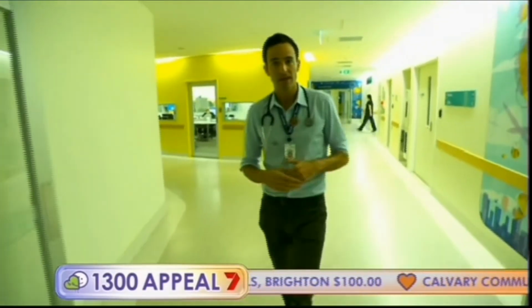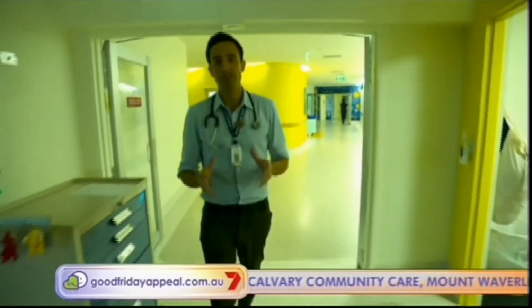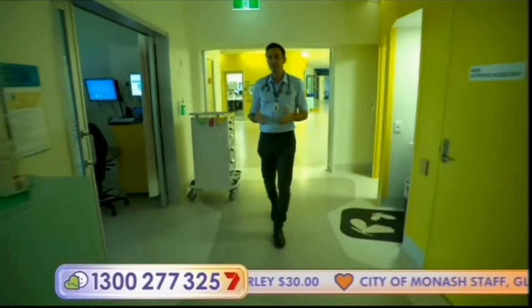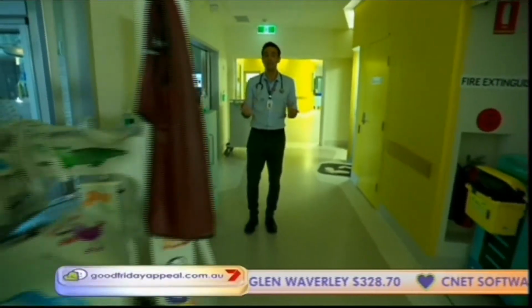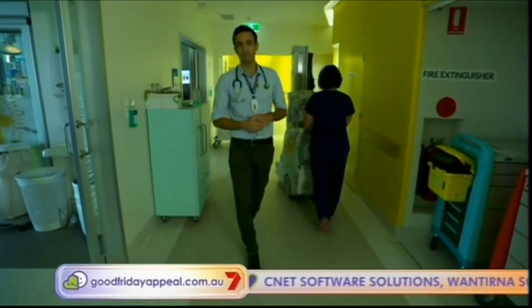That's to help them breathing, and up to 40% of those patients need to have major surgery here at the hospital. Now you can imagine some of these babies, some who may be premature, weigh as little as 400 grams. That's not much more than a can of soft drink. So putting in special lines, IV cannulas, chest drains, catheters, can be a very difficult task.